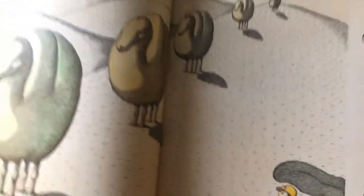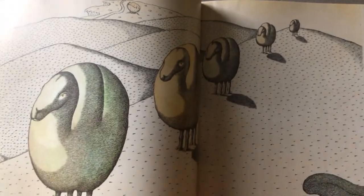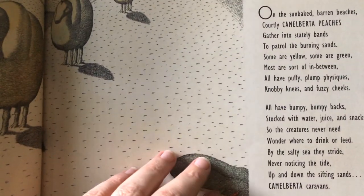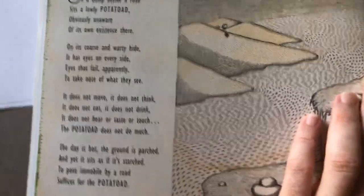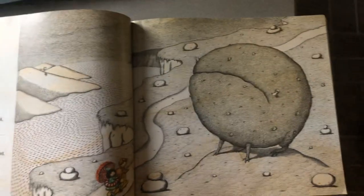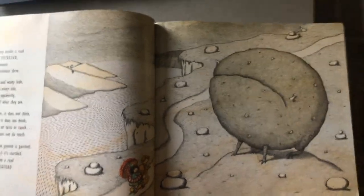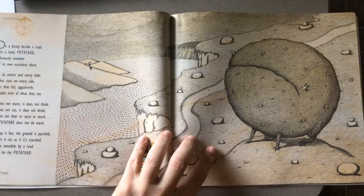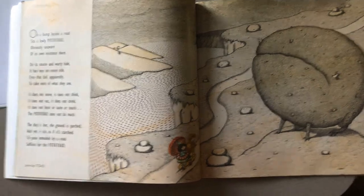This is a Camelberta peaches. It's like a camel and a peach matchup here. Here we have the potatoed. Well, here is Mr. Potatoed. Let's see if I can hold this up. Okay.